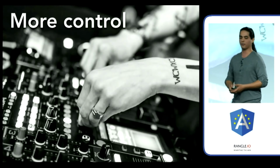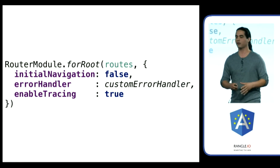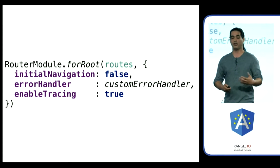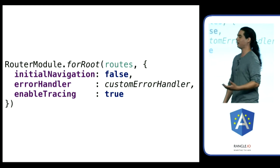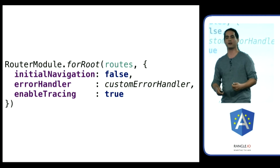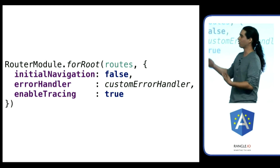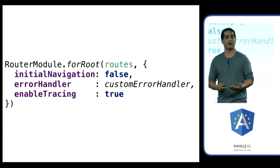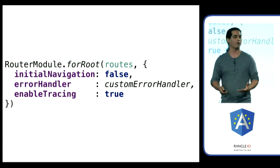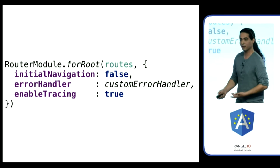Let's take a look at some more configuration of the new router. There is not a lot that we can configure right now with the Angular router, but setting initial navigation to false will protect the router from unexpected results. It will override the default behavior when we refresh the browser and the router is trying to resolve the URL into the state tree. We can pass a custom error handler, which is very useful, and then we can catch in one central point all of the potential navigation errors and deal with them, keeping our console clean.